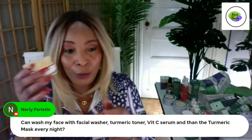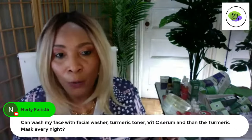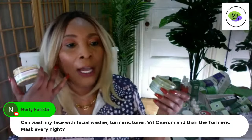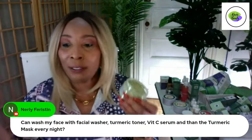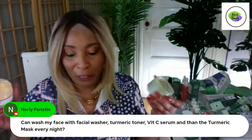So what they're doing is using both of these masks as an overnight mask. Nothing is wrong with that. I did suggest to use it, but not every night. Once or twice per week as an overnight mask, you definitely can.